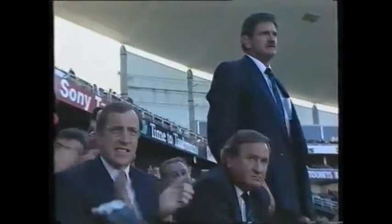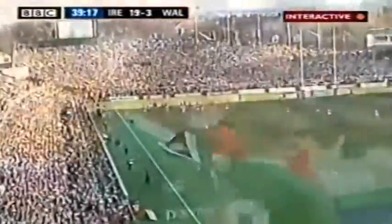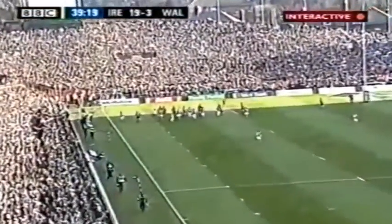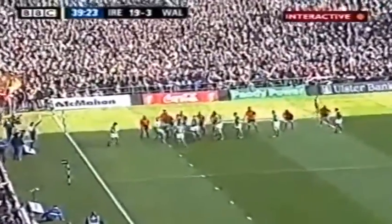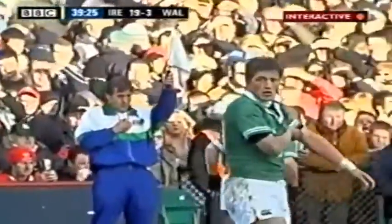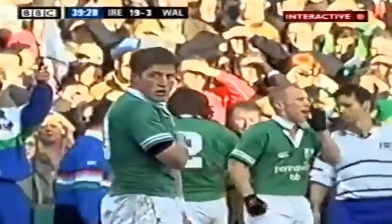Well, great stuff from Ireland. They come right back through Peter Clohessy, and what a time to score, 4 minutes before half-time. And this is another opportunity from the line out. A superb kick by Gara. Had to be played. No angle to kick the ball, get any distance.